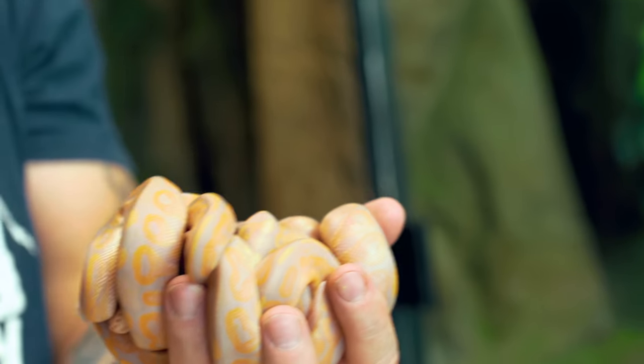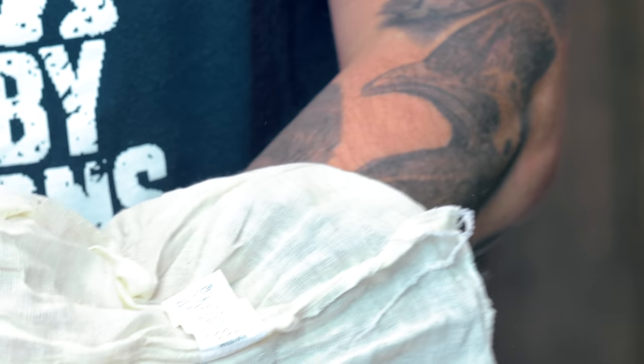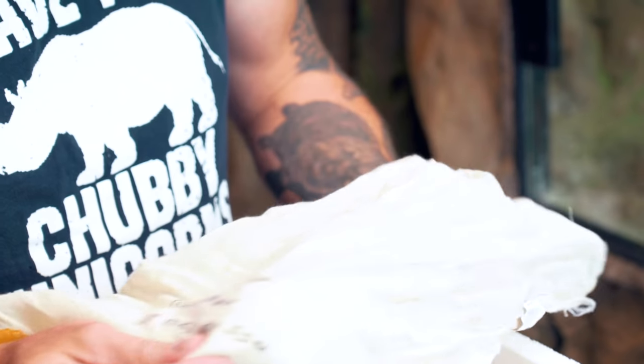It doesn't matter how many times I open them up. Every time I see them, I'm like, oh my goodness. I mean, these things are great. Let's go ahead and check this out. Looks like we have a bunch of different stuff. Oh my gosh, I love these.